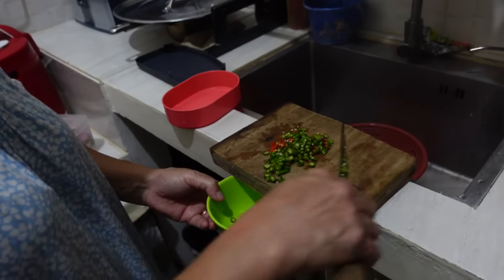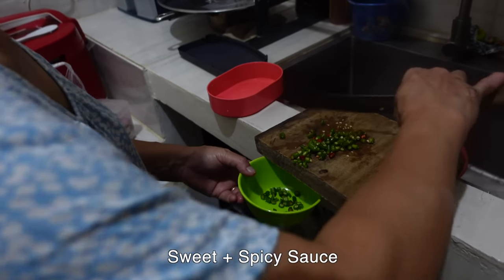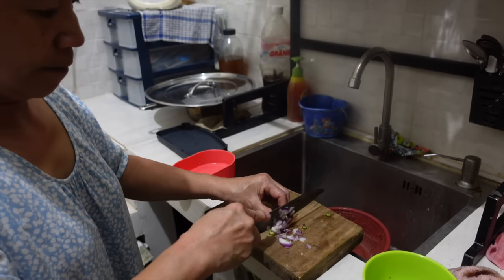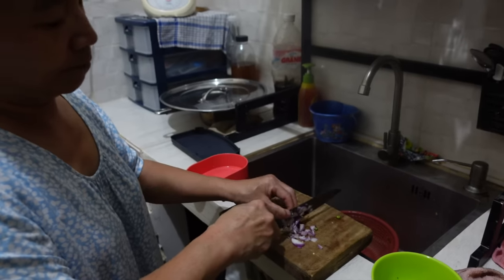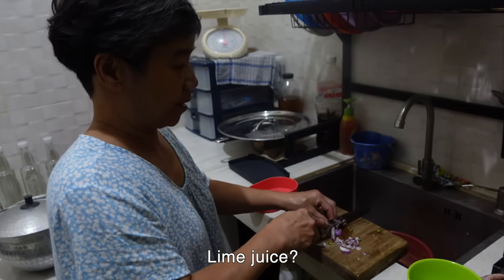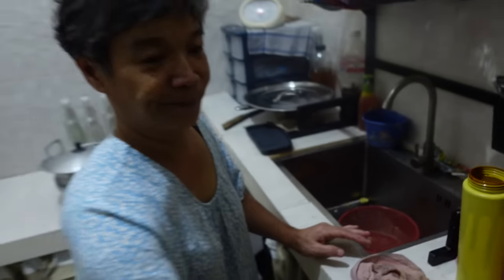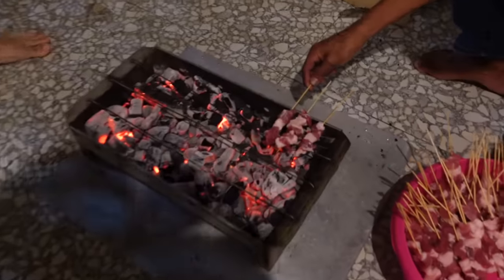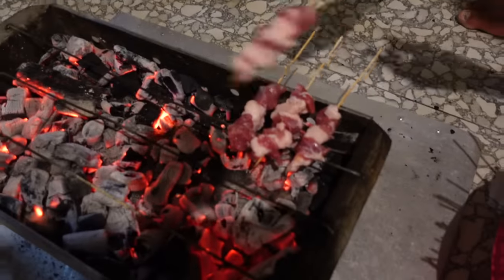Oh, Cheche is making the sambal kecap for the sate. Bawang merah, cabe. Jeruk limau juga, gak? Iya. Kalau lu delivery, for the next day. Terima kasih, Cheche. Bringing in that sizzle. The sizzle.